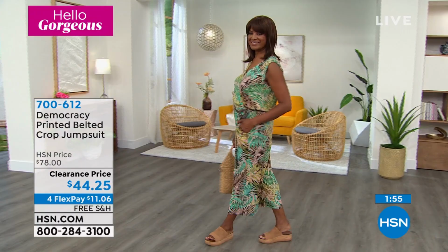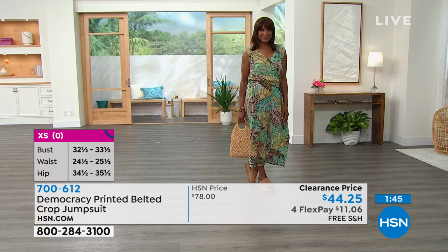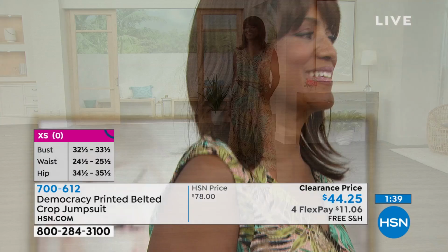If you're not a dress person, or maybe whatever that day just didn't call for a dress and you still want to be light and flowy, this is it. It is on clearance. You're getting it home for $11. That's the flex pay. You've got free shipping.